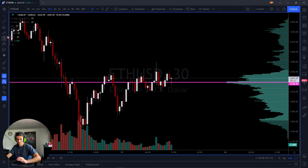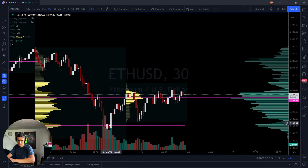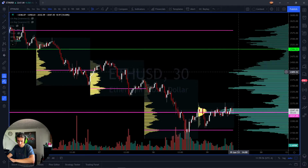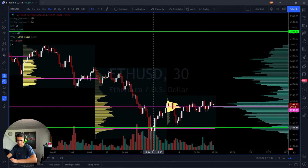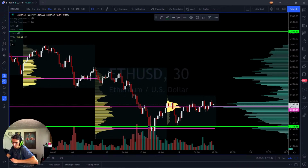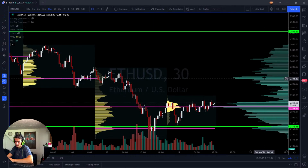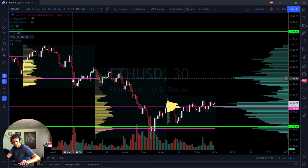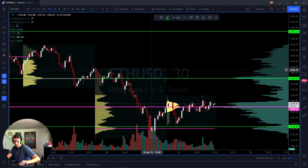Zoom in a bit, 30-minute chart. Let's look at the volume profile. Okay, the 30-minute chart is actually a little bit bullish. More than a little bullish, actually. It's recently been demanded from 2168. That's our demand zone currently. So it's bullish off of that right now. A bit of a single print, low volume area between these two pivots here. So I think over the weekend there's a chance we just stay here.